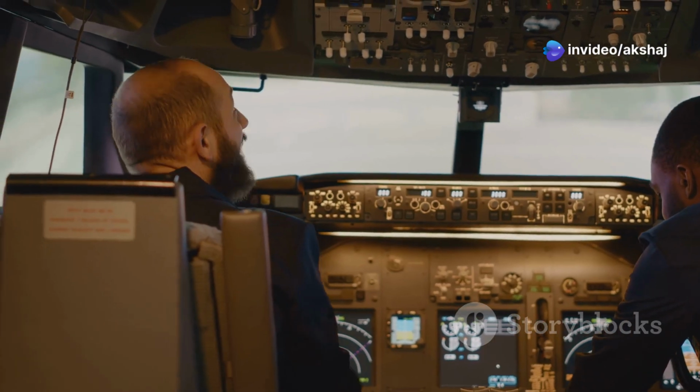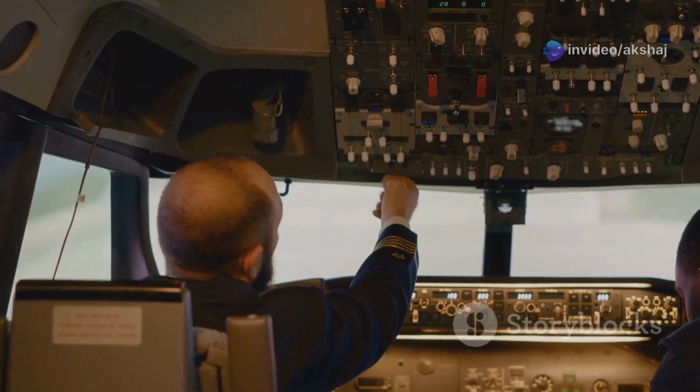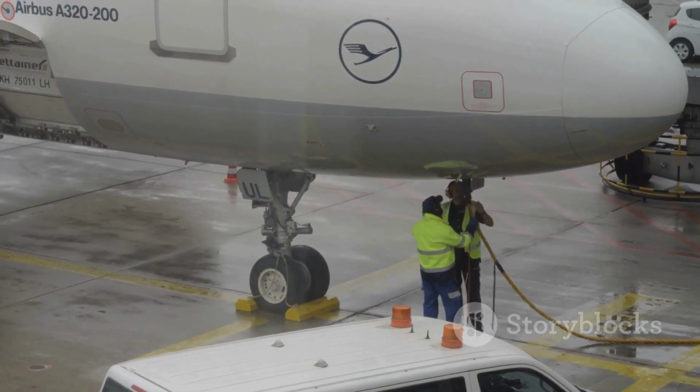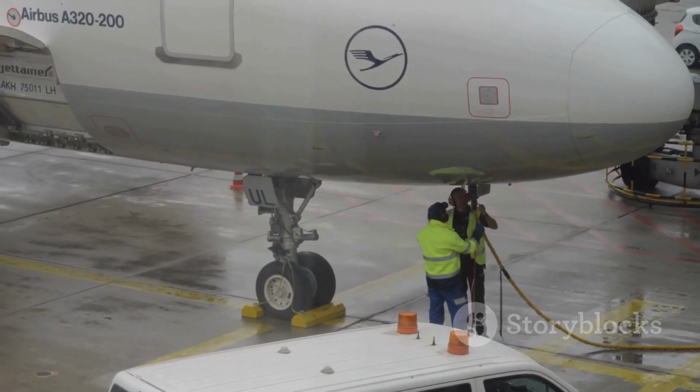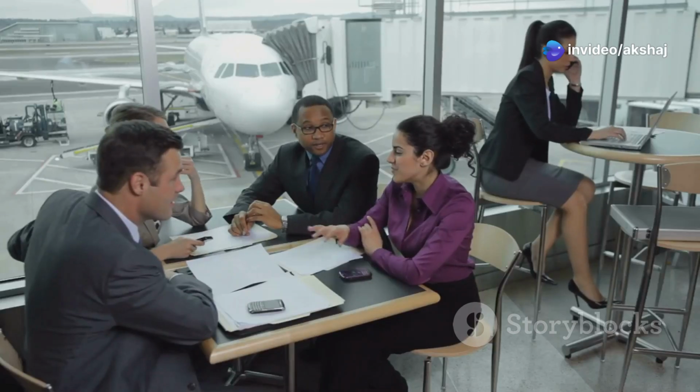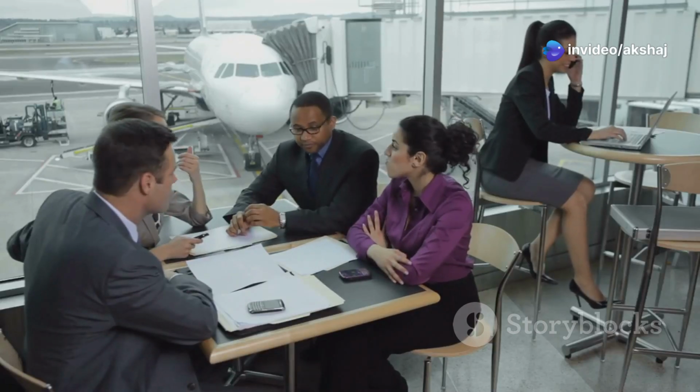Airlines quickly saw the benefits of the A320. With its more efficient handling, lower fuel consumption, and reduced maintenance requirements, the aircraft became one of the most cost-effective commercial airliners in history. It wasn't just a technological breakthrough, it was a business one.